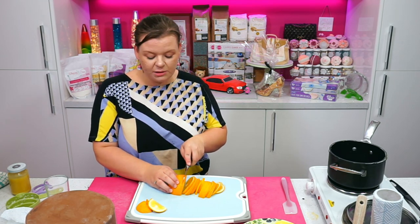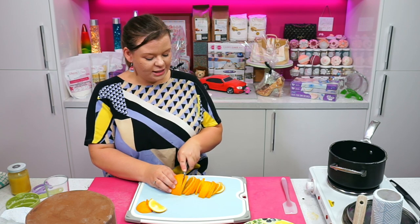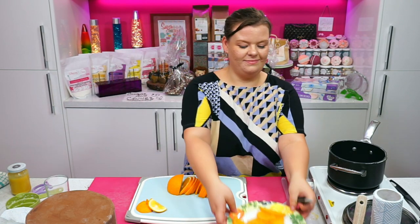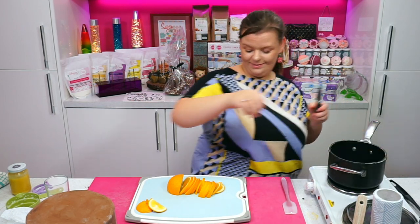But I actually don't mind a bit of the bitterness. No, I don't mind. I like it. You're boiling it in basically... Just pass that plate. I like that. Seeing as you're making some more.